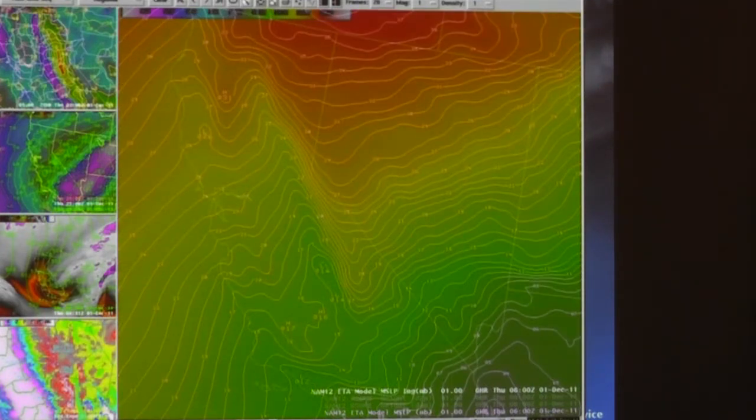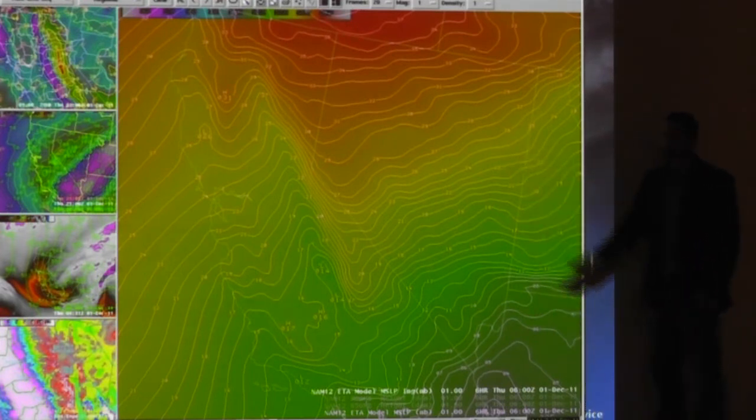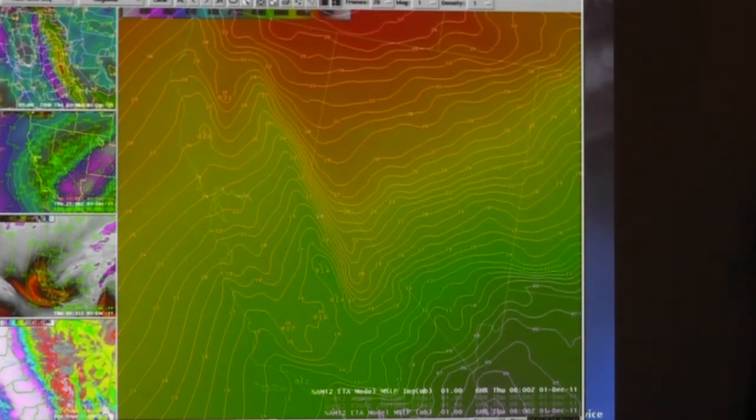So now we're getting close to the time that the downslope windstorm really starts going. Again, looking at this pressure gradient towards Southern Nevada, about 1,005 or so. Up here, it's about 1,037. So we're talking about a 32 millibar pressure gradient. I know that doesn't seem like a lot because you're not used to looking at pressure gradients, but that's an absolutely incredible pressure gradient across the area.